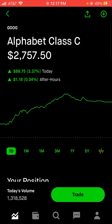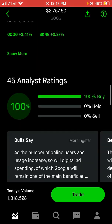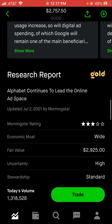But anyway, Google, I have one share. I'm only buying one share of this stock. I just wanted to own the company because I like the company. The balance sheet is pretty much a fortress. Total return, I'm up 7%. Not huge in portfolio diversity, but Morningstar says intrinsic value is around $3,000, which is still pretty good.